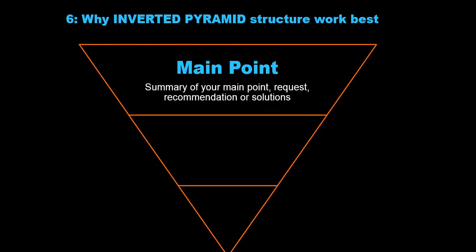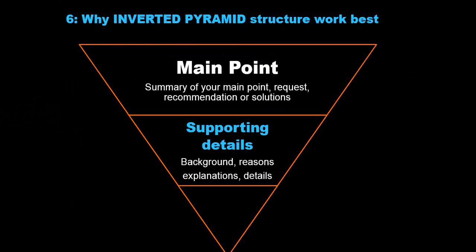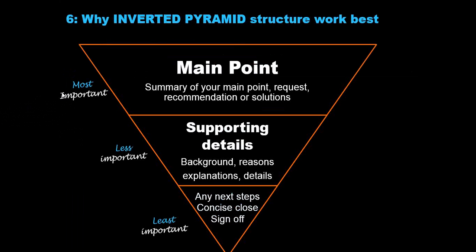The headline of a newspaper article is the main point, and only after that does it have the supporting details, which give background reasons, explanations, and interesting information, and then you finish off with any next steps and a short close and sign off. And here's why this works, why it's called the journalistic style of writing.